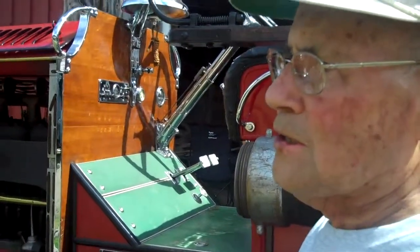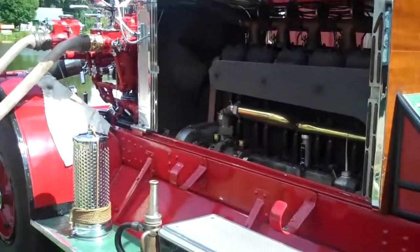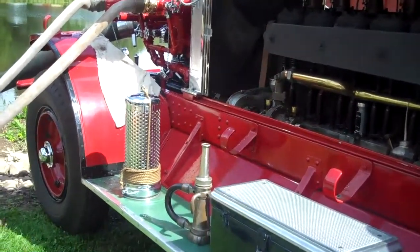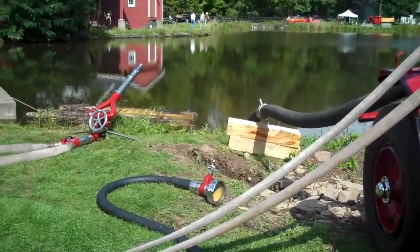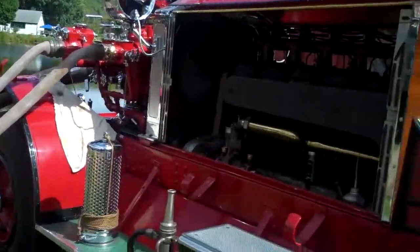But your average working pressure would only be maybe 150, possibly 200. A lot of it depends on the size of the nozzle. The bigger the nozzle, the more flow you get, and the smaller you make it, the more you increase the pressure.